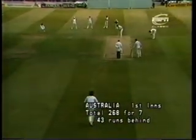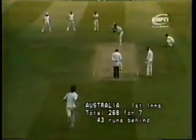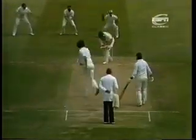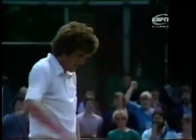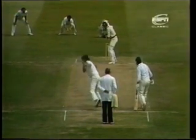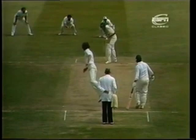43 runs behind Australia at the moment, 268 for 7. And well bowled. Indeed, that must be out. Umpire Ken Palmer has raised his finger and Bob Willis has broken through again. There's a good delivery, beaten for pace, Lawson, and movement off the seam, I suspect.